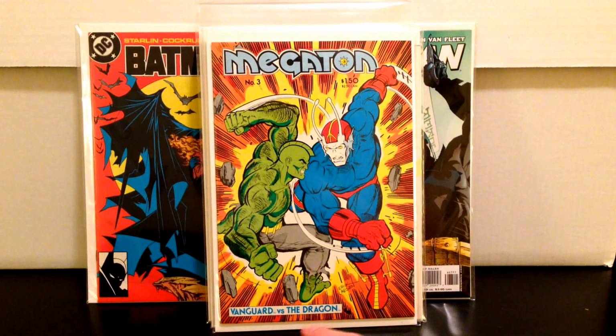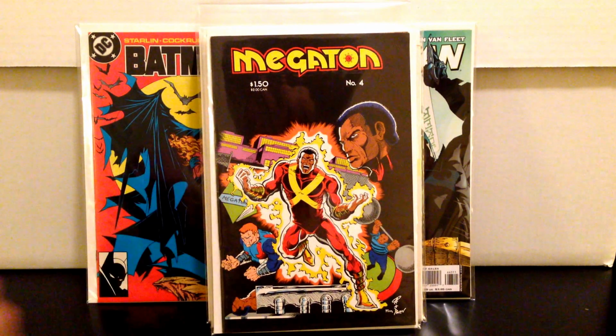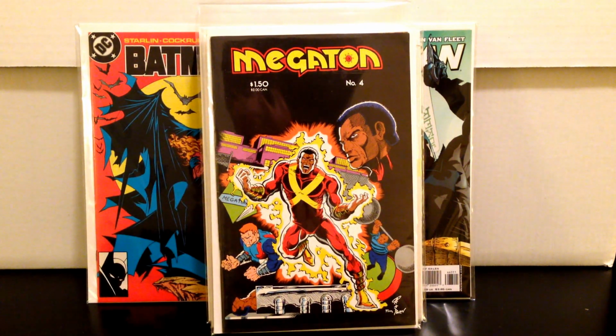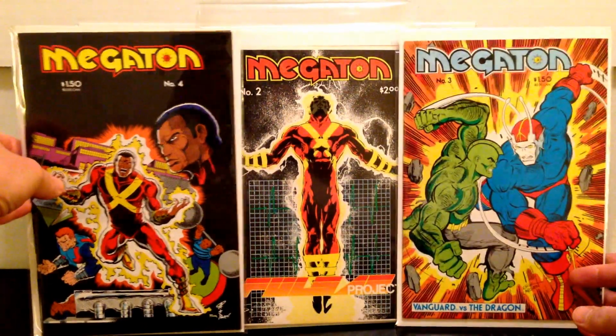So, Vanguard versus Dragon, but it's in the Megaton book. That's the first appearance, and then this was behind it too. So I figured I might as well pick that up. Megaton #4 for a quarter. I got these three for 75 cents.